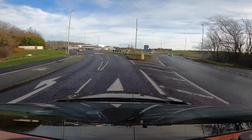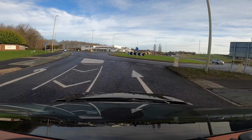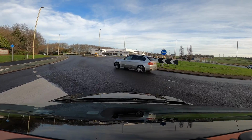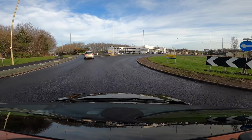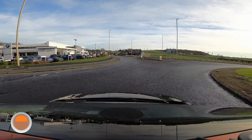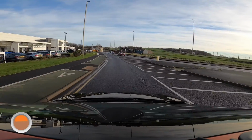Again looking to the right. Is it safe to emerge? Look left, indicate left, and continue to make progress down the road.